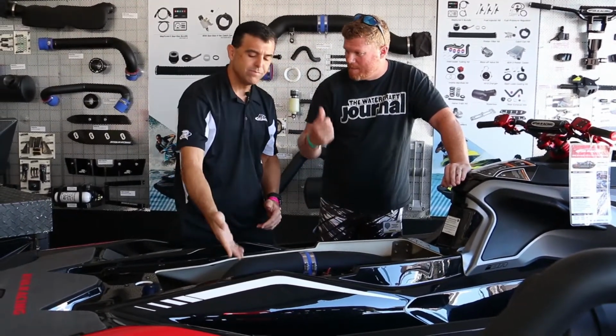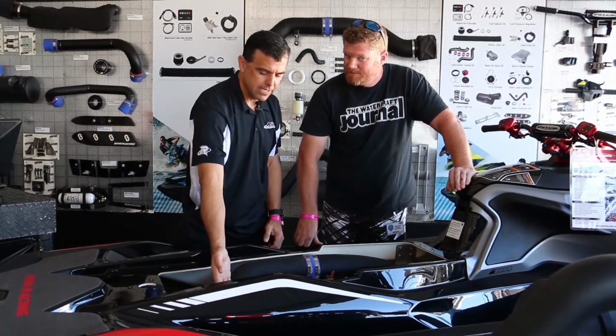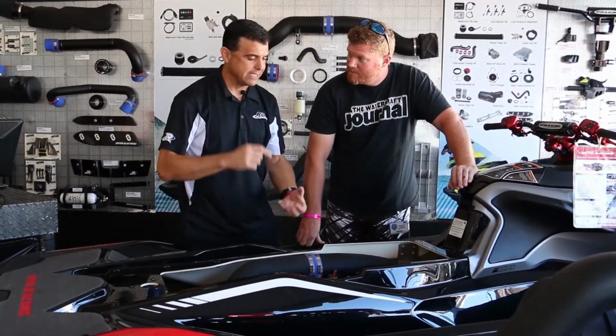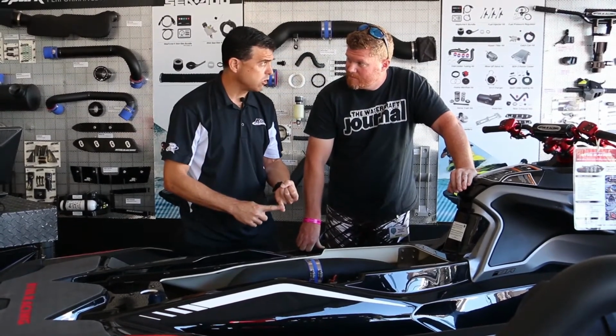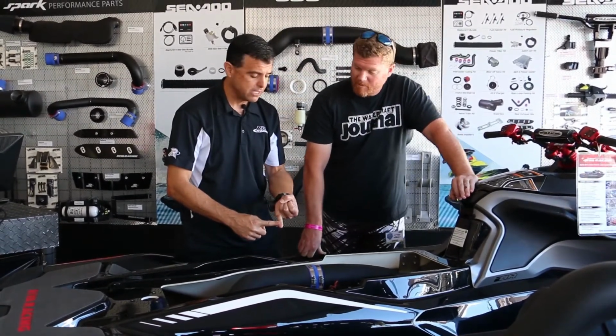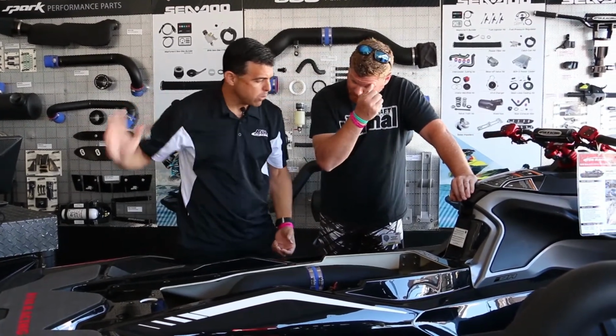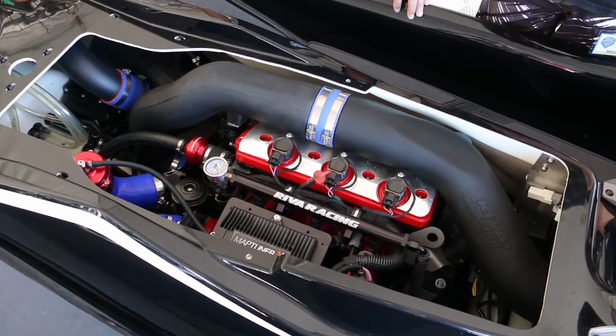So that scrubs all that boost off. Right, so the blow-off valve opens up and releases that pressure, which reduces compressor surge and improves the life for your supercharger clutch. And then also when you get back on the gas, you have cooler, denser air back up into the supercharger.